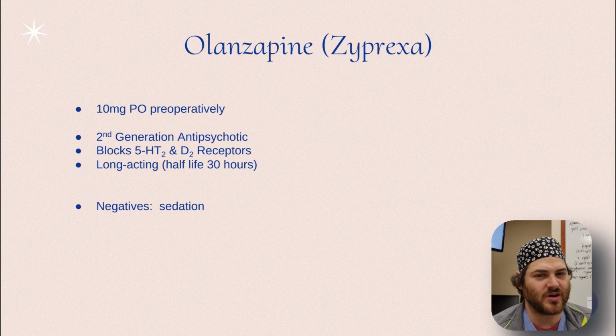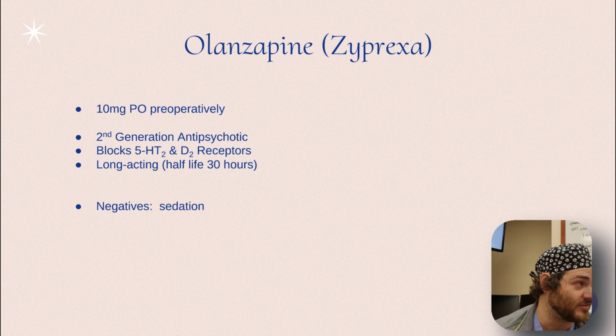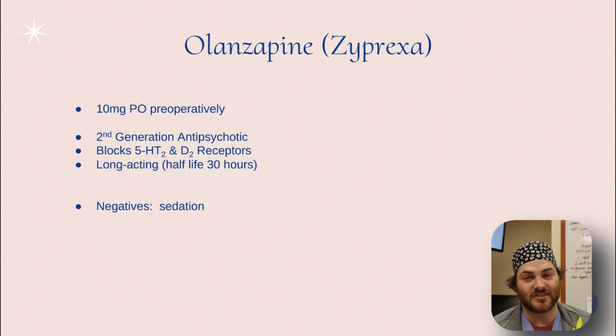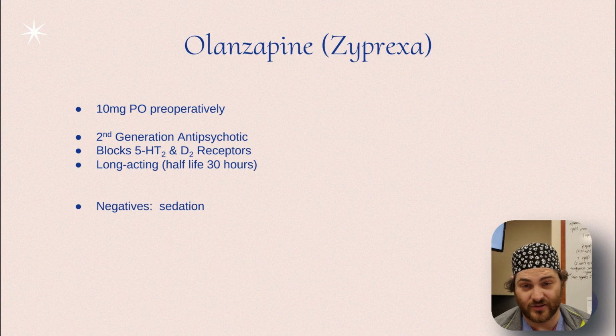Olanzapine. This is another drug that's kind of out of left field. I don't know why somebody started looking at this, but apparently it is a thing. Zyprexa is an antipsychotic. They give it to old people that are seeing ghosts and stuff in their hospital rooms. And it does kind of work for that. This actually blocks the serotonin and D2 receptors. It's long acting, so you don't have to dose it real often. And so you give a dose of this, 10 milligrams pre-op, and that seems to actually help out with stuff. It does sedate, just like a lot of these antiemetics do, that act centrally.